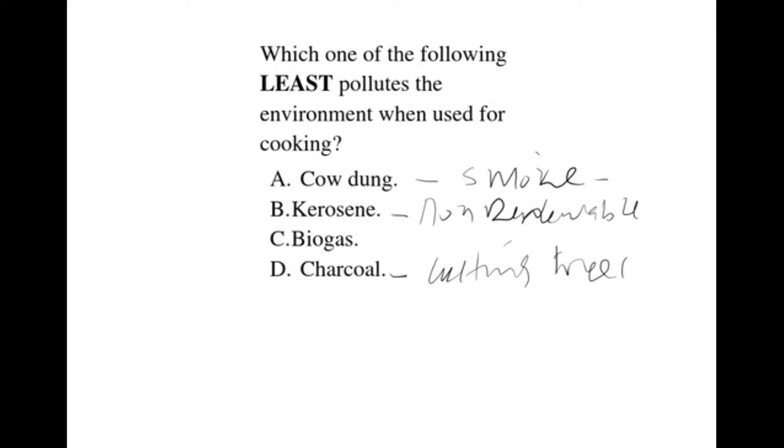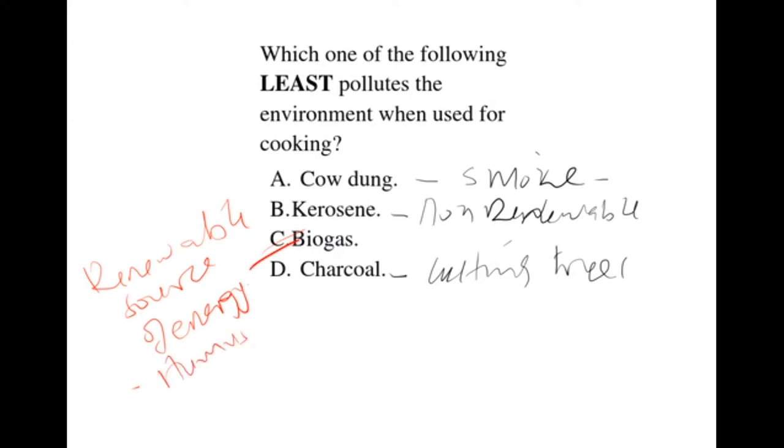Since biogas is a renewable source of energy, also the dung that is obtained there can be used as humus. So it's so beneficial to the farmer when he uses it for cooking compared to other cooking fuels like cow dung, kerosene and charcoal.